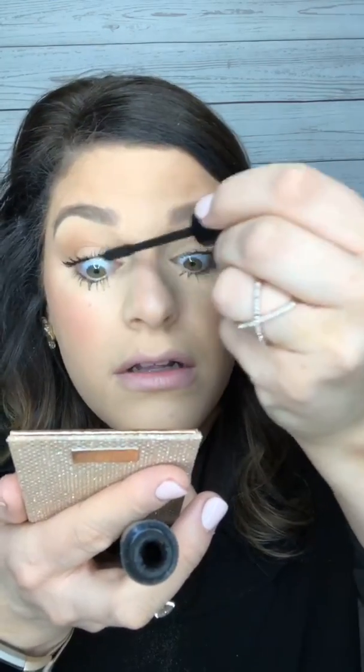Okay, inner corner is the hardest. I don't care who you are, how long you've been putting mascara on for. It's the hardest. You guys see that?